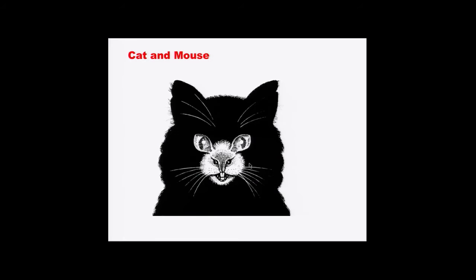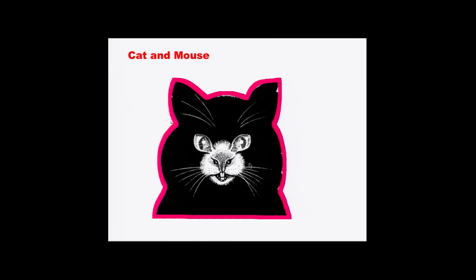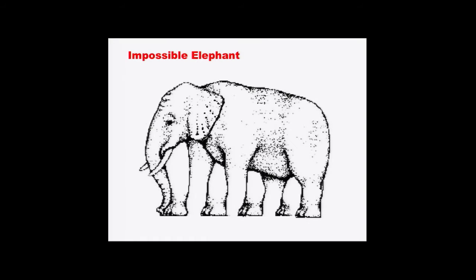rabbit and duck, cat and mouse. I love this one. Is it a cat? Is it a mouse? It's a bit of both. Is that a man playing a saxophone or a woman's face? That's a clever one. Now, there are some other slightly different kinds of illusion. The impossible elephant. Okay, look at his feet.